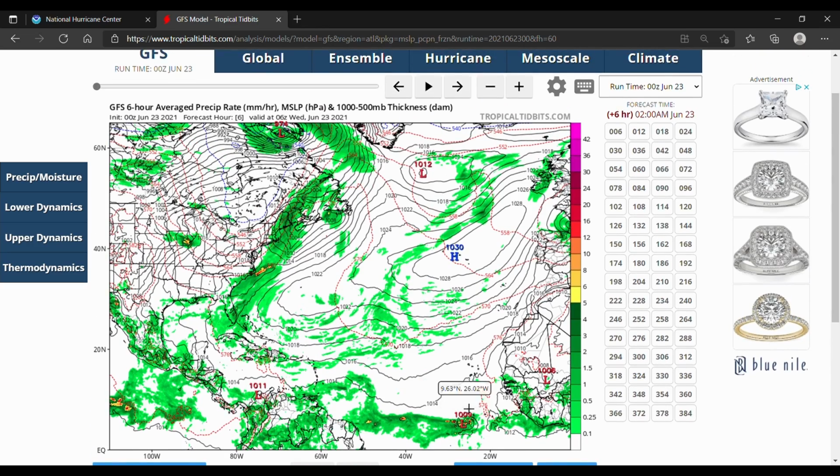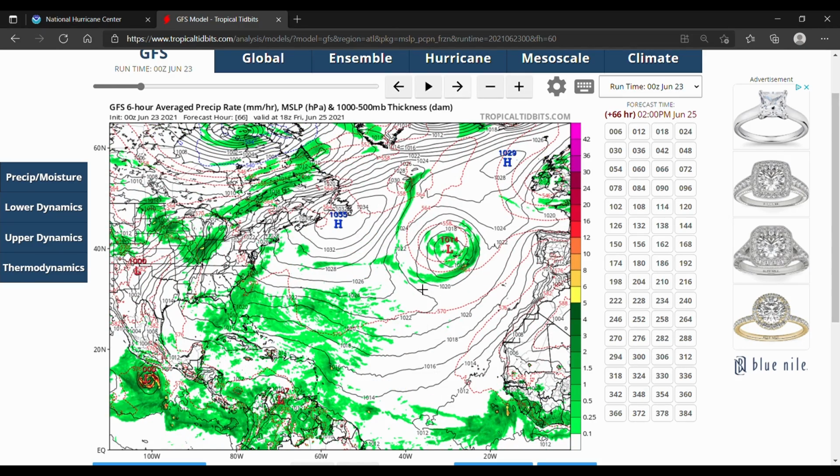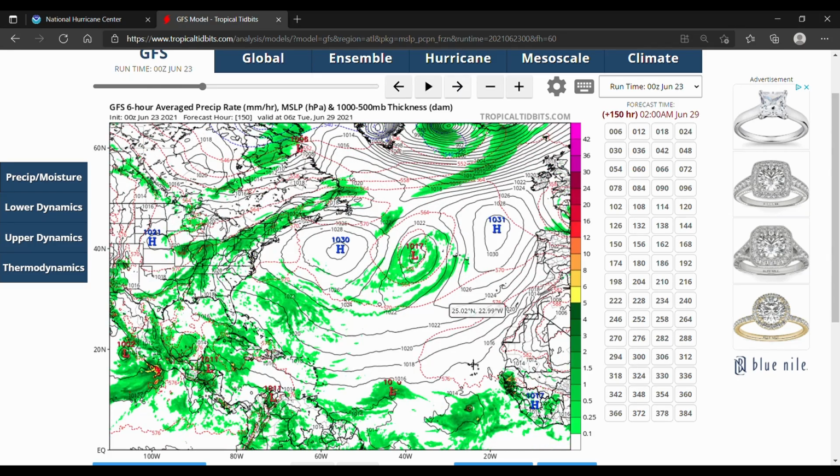So, here is the Atlantic storm right now. Really not much, and it kind of deforms. We do get another African wave here that starts to march across, but eventually that's just going to dissipate too.